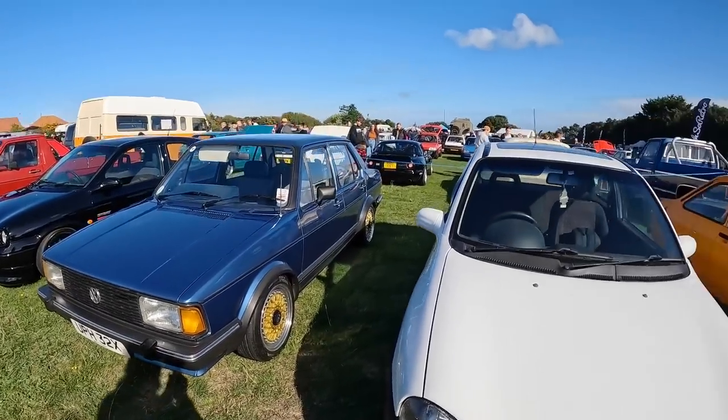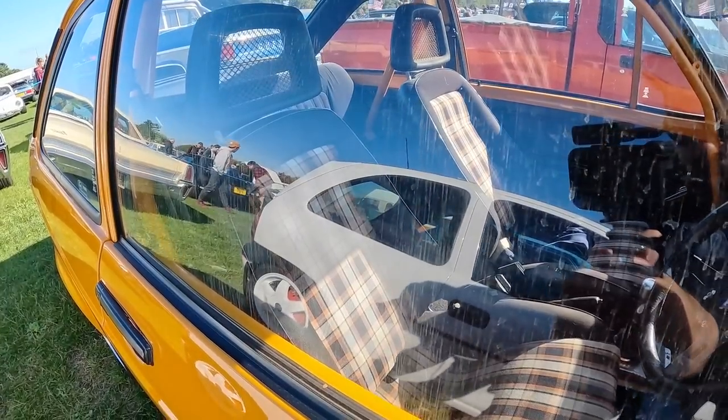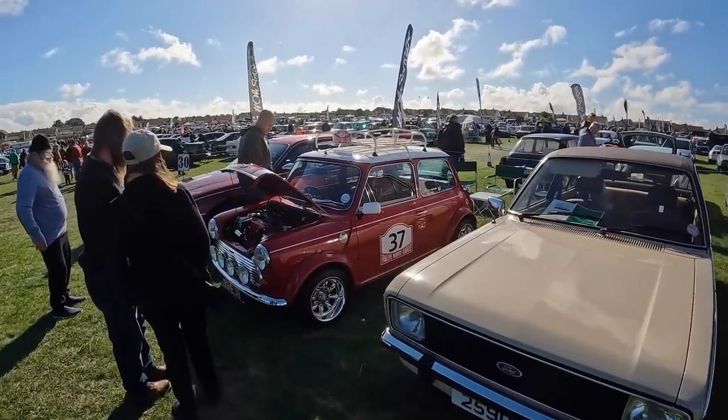That's really cool. And a couple of cars down, we've got another bright orange Mark II, this time a two-door. Loving the pattern on those seats. Very original looking beige four-door Mark II over here. And next to that, yet another old school Mini.